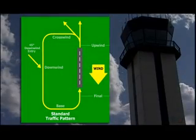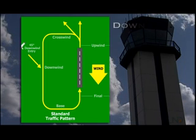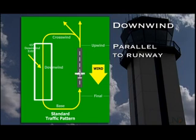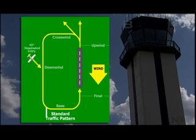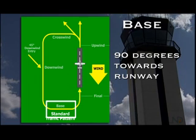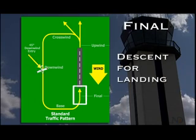A normal VFR traffic pattern consists of 5 legs. I'll start with the downwind leg because this is usually where aircraft will enter the pattern. It is flown parallel to the runway, about half a mile to a mile from the runway, opposite to the landing direction. Next is the base leg, where the aircraft turns to a course that is about perpendicular with the landing runway. After the base leg, the aircraft turns onto final and begins the final descent for landing.